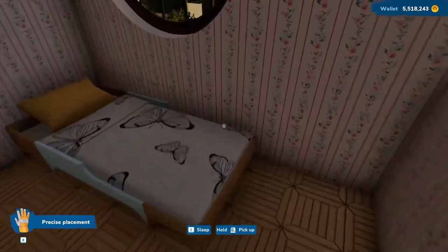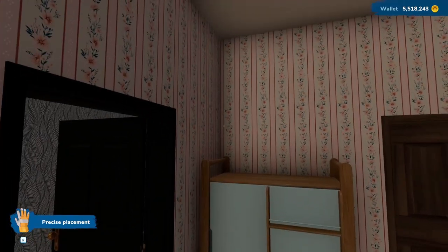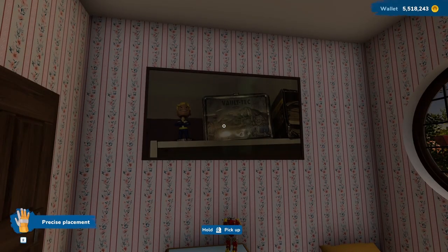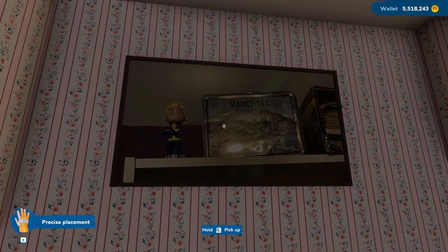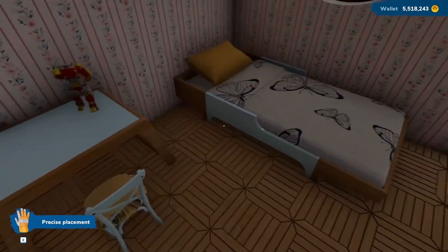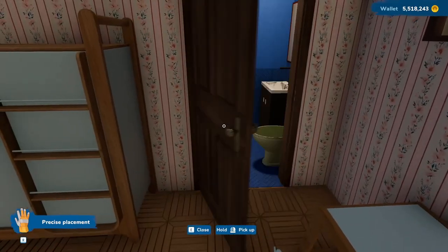This is another... a slightly older bedroom for a slightly older kid. Ah. Maybe a teenager. And on the wall, we have a Pip-Boy. Oh. No, not a Pip-Boy. I'm sorry. Vault-Boy. A bobblehead. Right from the game. And a lunchbox. Yes. And we've got a little statue on the desk. Yes, of generic robot number 5.